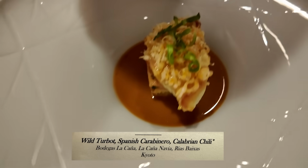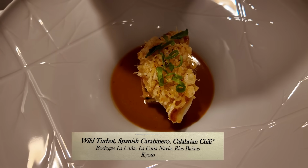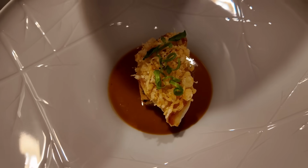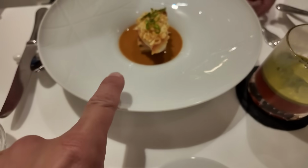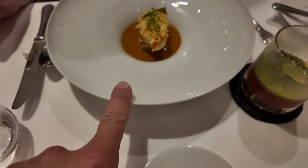Yeah. So this is the Wild Turbo with Spanish Carabinero and Calabrian chili. They said so many other things. This broth down here is made with the shrimp too. The carabinero is a shrimp. They said so many things when they were explaining it. I could not follow everything.